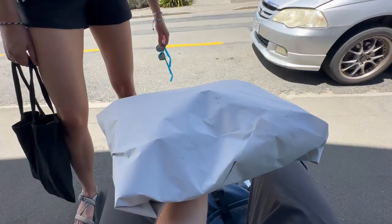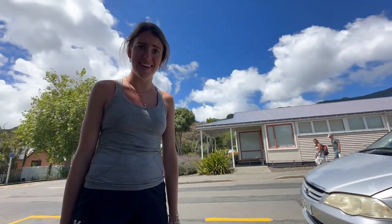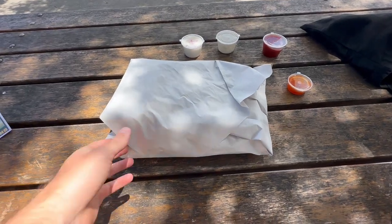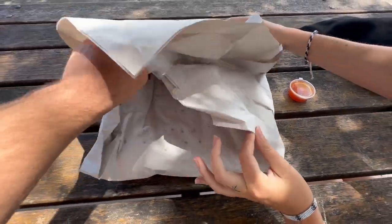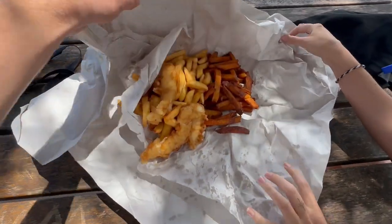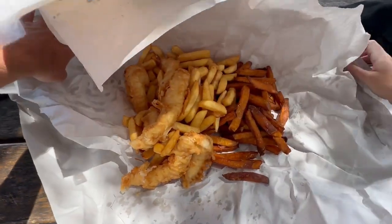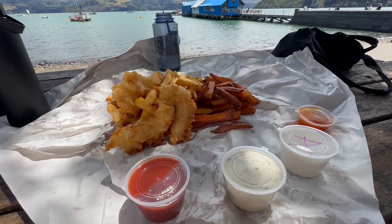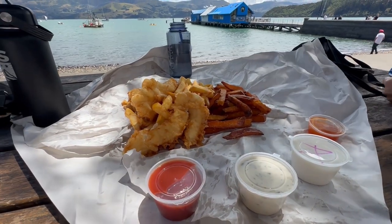This thing is like 10 pounds. Oh my god. What has happened? Unwrap your present. What did I get for Christmas? Oh my god. Secret Santa. Oh my gosh! I can't believe what I'm seeing. Pile of food. Oh, but you didn't get any vinegar.